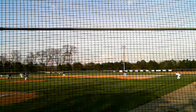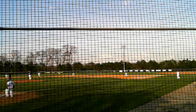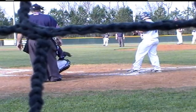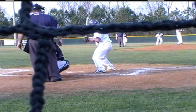Looking him back. Nope. I have to agree with the men in blue there. I don't believe he went. I don't think he did. I don't think he broke the plane of the plate. Of course, if we were taking a vote, I think the ones on our right would vote one way and the others would vote the other way. That's about true. So we got 3 balls, 1 strike here on Tyler Landrum.